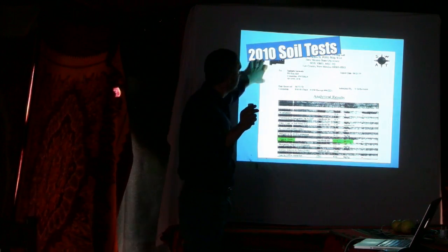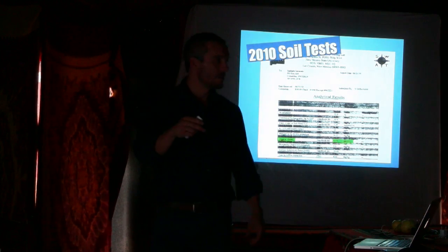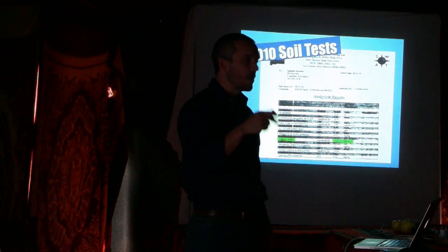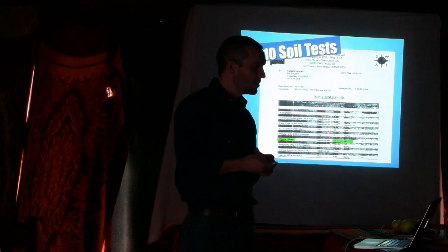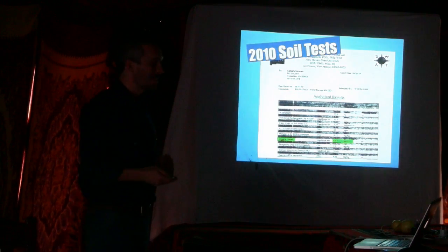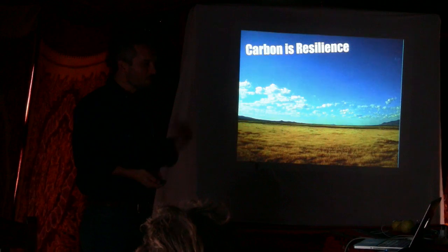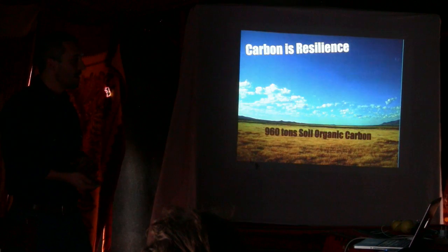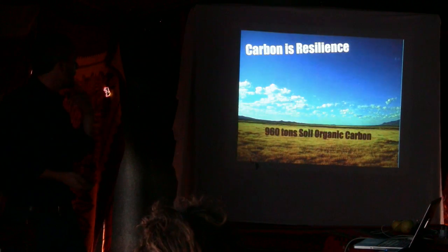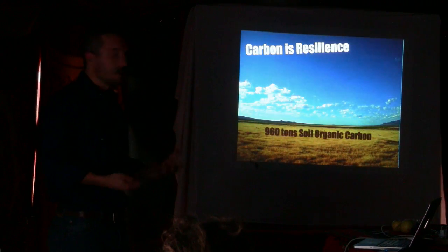The next lab test we did, in 2010, we had 0.54 organic matter, so that's a 0.14% increase in organic matter in those soils, which isn't terrible, it's an increase. It's going in the right direction. So carbon is resilience for this system. That basically gives us about 960 tons of soil organic carbon that got added to the system.